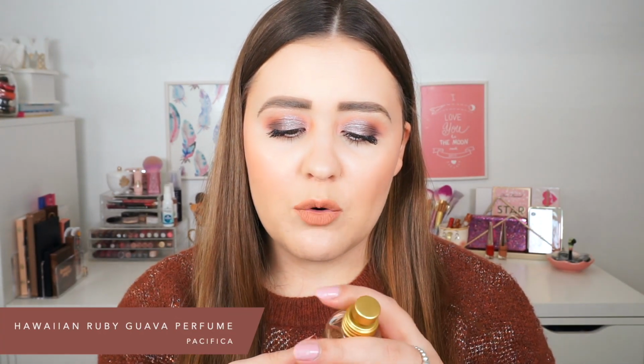And then the other perfume is the Pacifica Hawaiian Ruby Guava perfume. I got this for Christmas, but my mom actually already owned it, so I used to steal this from her. This is such a good perfume and the lasting power is amazing. Like the Daisy one doesn't last all day long. This, if you spray it on your clothing, the next day you can still smell it.